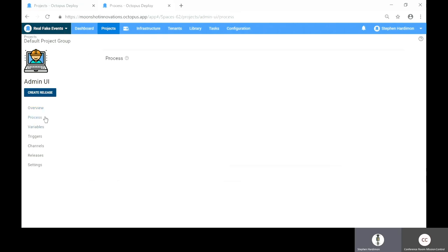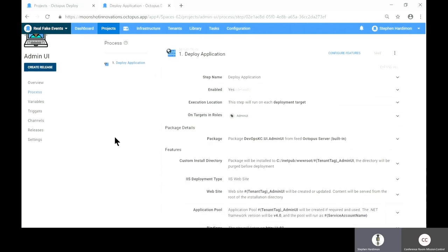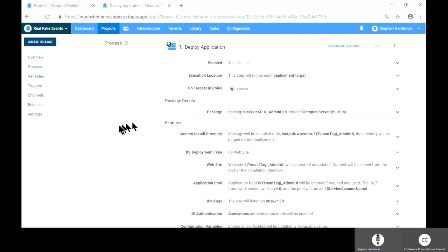I will show you one process, just one. You can see the rest. All of the steps necessary to deploy this admin UI are taken care of in one step template, but it does a lot of things. So your deployment targets can be tagged with a role, and once a deployment target is tagged with a role, when you deploy, every deployment target with the role in that step of the life cycle gets the deployment. So in the deployment of the admin UI, every deployment target in the current life cycle with the admin UI role will receive a deployment. The deployment will be from the admin UI package.